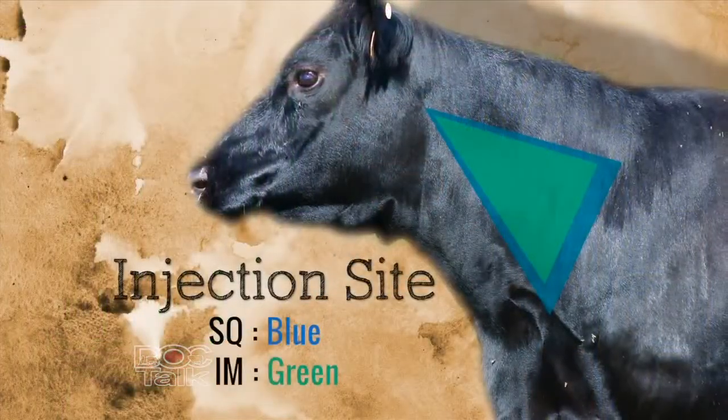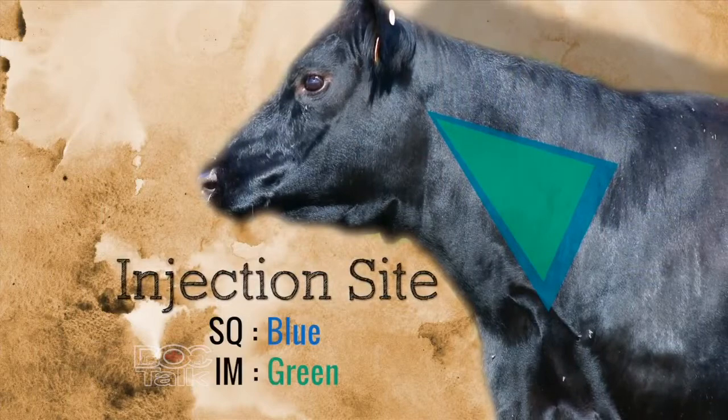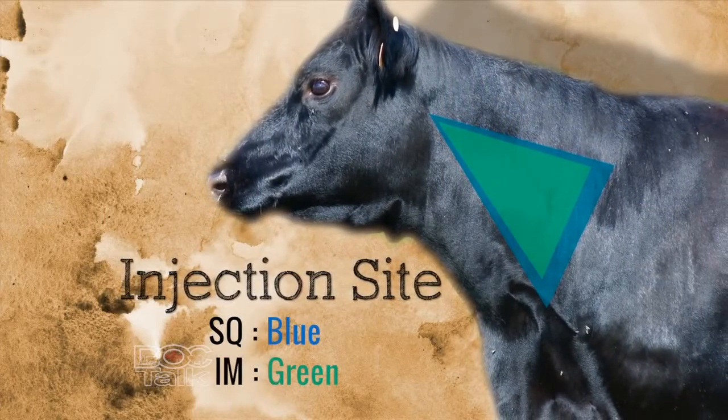Today we're going to talk about injection sites. The first thing, location of that injection. We want to make sure that we go in the target area of the neck. That's the triangle with the vertebral column, the point of the shoulder, and above the jugular vein.